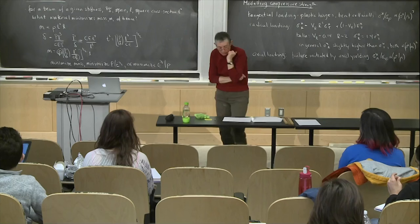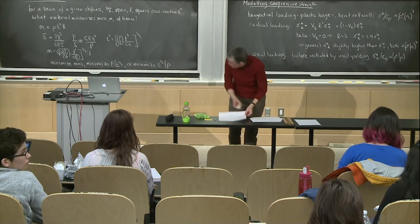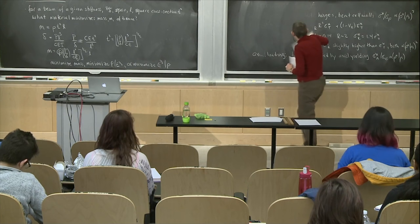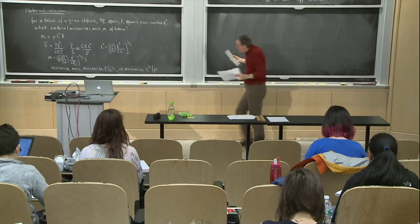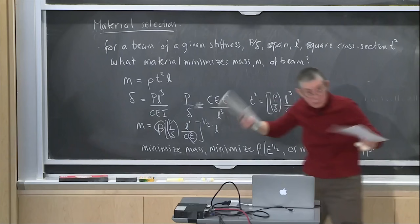Let's see here. So let me just write a few more notes about the material selection. And then there's one more thing I wanted to show you about the woods. C is just a constant, so it's just some number. So, you know, if you had a beam in three-point bending, then C would be 3. If you had a beam that was simply supported with a central load, C would be 48. C is just a number.